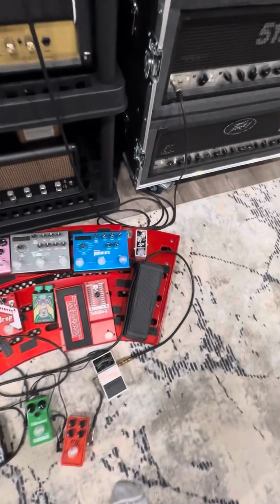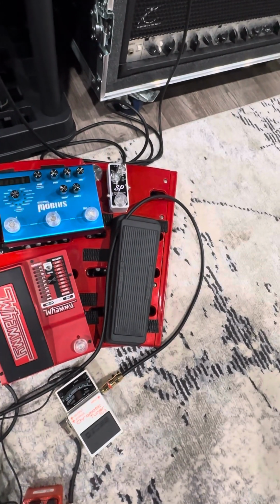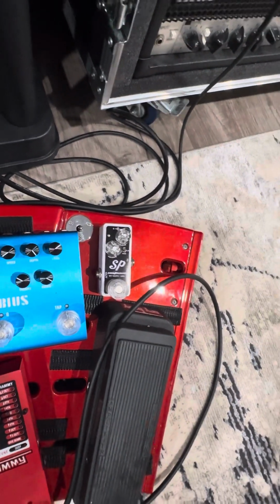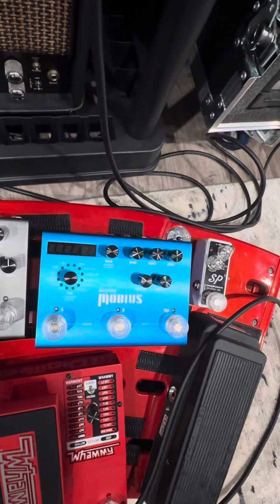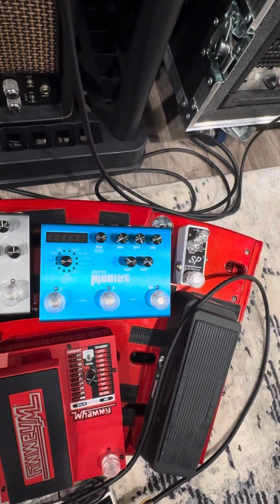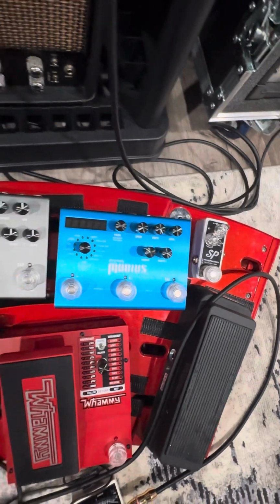So from right to left, I guess, we have the Crybaby wah, just your run-of-the-mill Crybaby. Exotic Effects SP compressor, a really simple two-knob compressor. It just works great. Can't go wrong with the Strymon stuff, the Mobius, for anything funky that you want to do or any of your modulation effects. You can save presets and it's MIDI capable, maybe down the road, but for the studio, I don't think I'm going to be using MIDI.